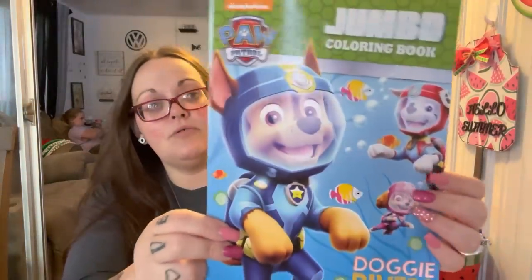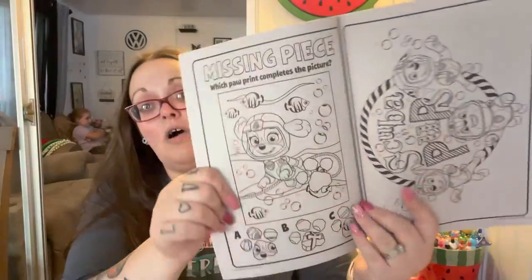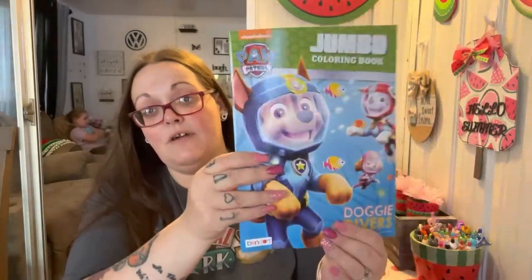And Leland wanted a coloring book, so he got Paw Patrol, and it is Doggy Divers. So this is a new one. They're underwater. Super cute. So he got that.